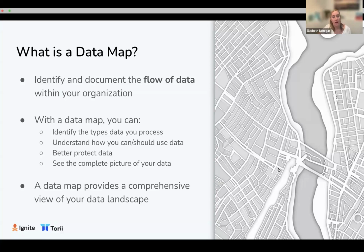So a data map, in my view, is a process that identifies and documents data flows within your organization. The idea behind a data map is that it enables your organization to identify all of the data you process so you can find it, use it, and protect it. Because a data map is the closest you can get to seeing all of your data in one place, it's a very valuable tool for understanding your data landscape.